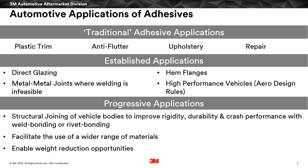So adhesives have found an increasingly wide range of applications in automotive, both structures and also in general assembly. And there's been a clear evolution from traditional applications which, if you go back to the 1940s, 50s and 60s, were predominantly interior applications. Then as you move through the 70s, 80s, and into the 90s, it became much more relevant for hem flanges and in metal joints where welding wasn't feasible. To today's progressive application, where really it's in all aspects of the vehicle structure, where structural joining of vehicle bodies to improve rigidity, durability, and crash performance with weld bonding or rivet bonding. And indeed also now structural adhesive bonding on its own.